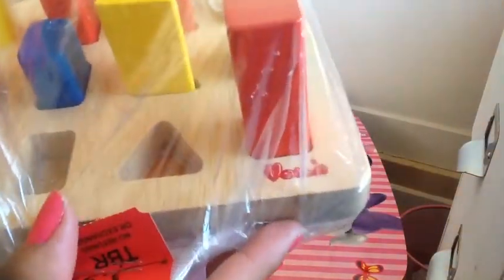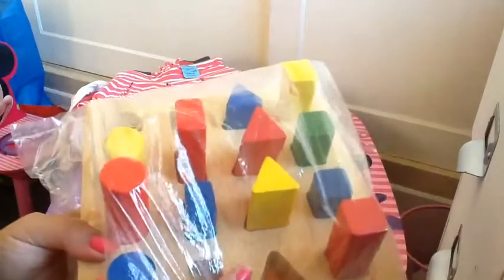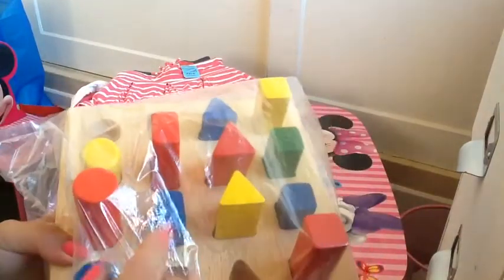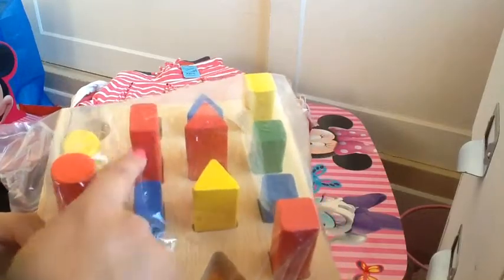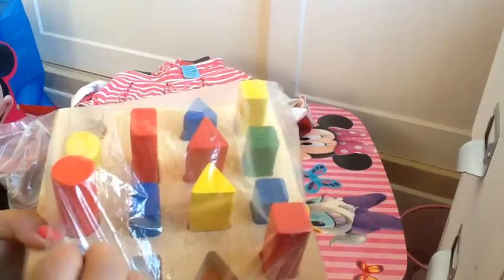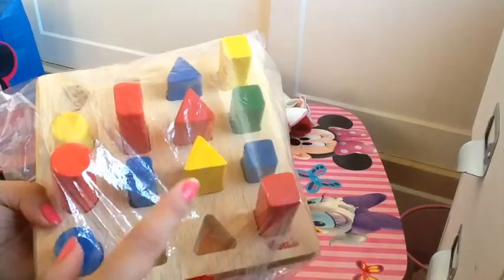Voila. I've never seen it before, and it's only missing four, which I was kind of bummed out about, but then again, I was like, you know what, it has the circles, it has the rectangles, it has a triangle, and it has a square. It has a little bit of all, and it was only $1.99. And it has the different colors, and it's just a great activity that Gracie can have.